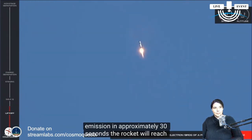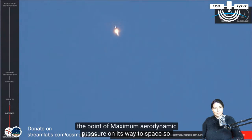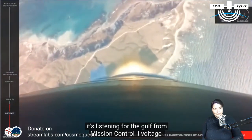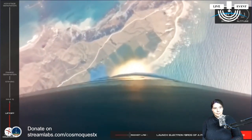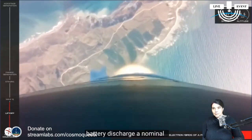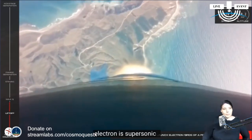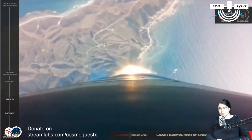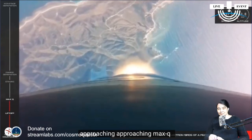High voltage battery discharge nominal. Electron is supersonic. Approaching max Q. Cleared max Q. An Electron has cleared max Q.